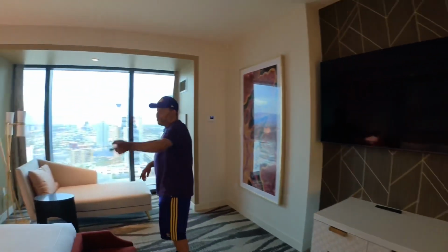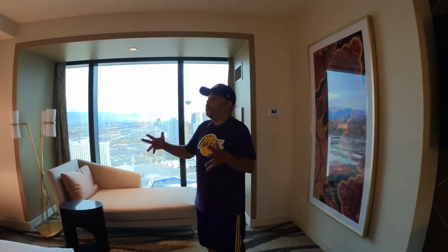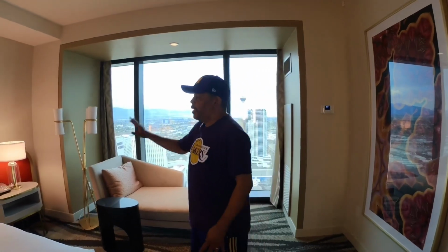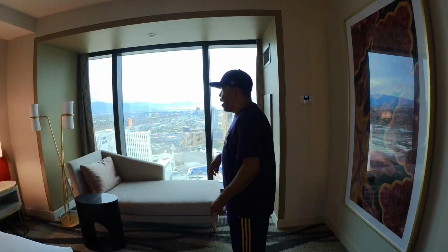So it's on both sides too, which, if you've seen videos of mine before, I've complained because some hotel rooms, a lot of them older, don't have plugs like that on both sides. Well, this one did it right. It has it on both sides.